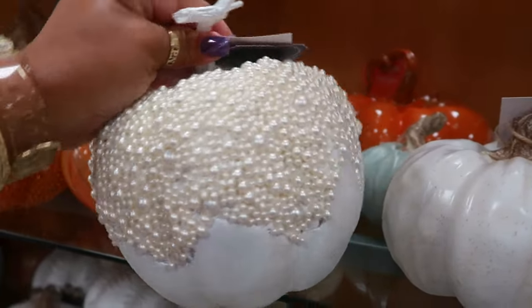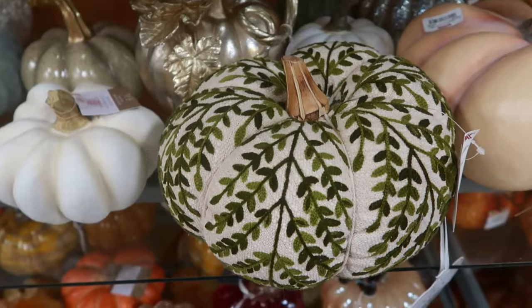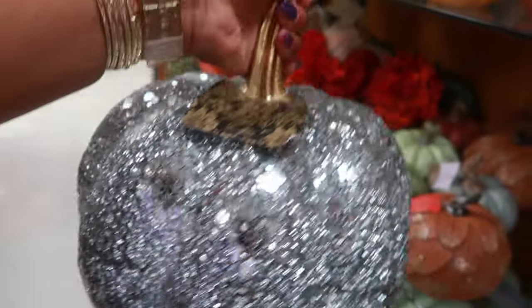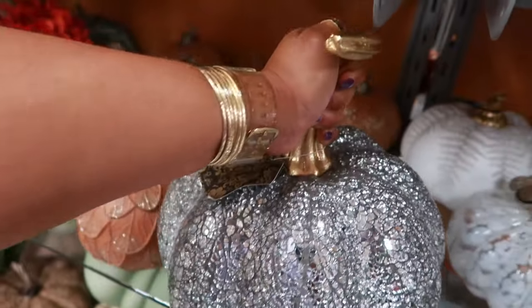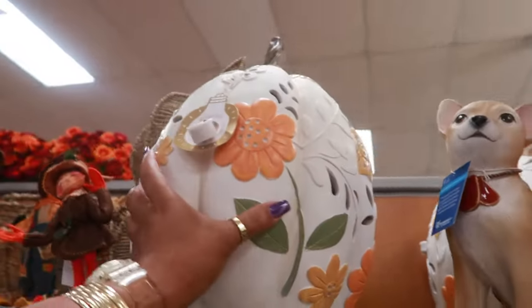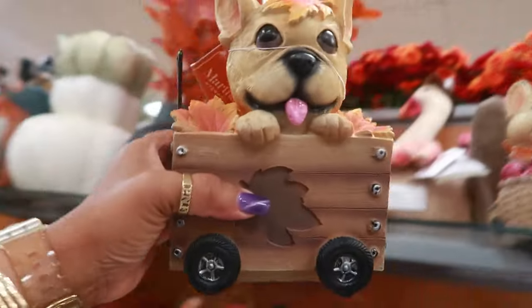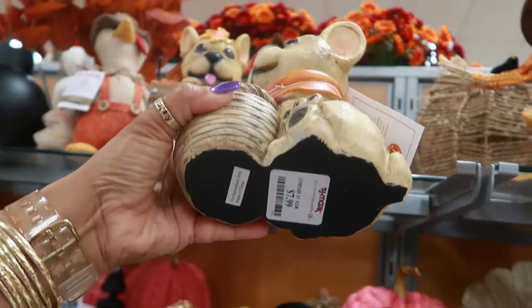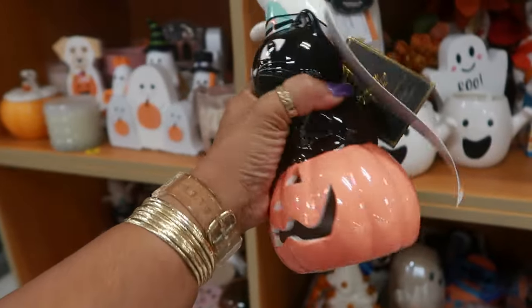You even have this pumpkin with pearls all over it for $15. This one is $15. Oh, look at that. This one is $20. Really pretty. It's giving the disco ball vibes, but I would do this one. That pumpkin right there is $30. Oh, look at these babies. Martha Stewart for $10. And you have this one, $8. Spooky Night, $10.